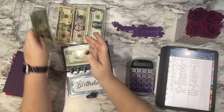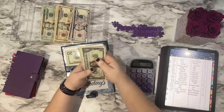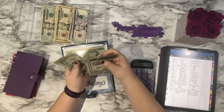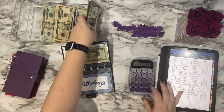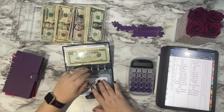So 60, 70, 80, 90, 100, and then 1, 2, 3, up to 19. So I know I did the 100 for kids, and then I did 30. Yep, so we do have 119, so we're good there.